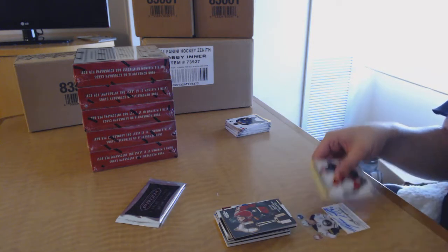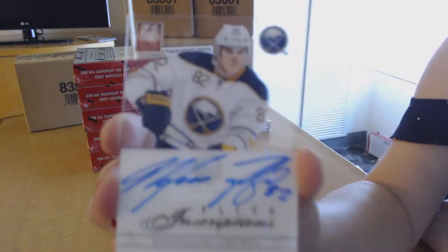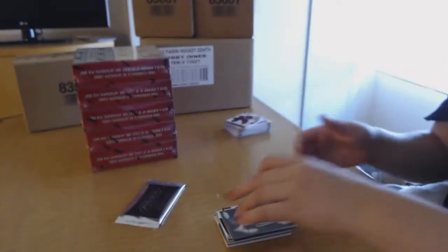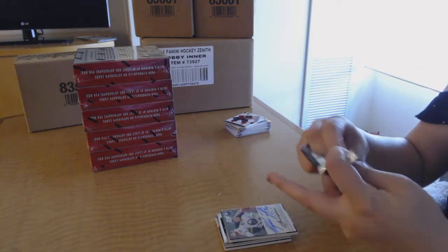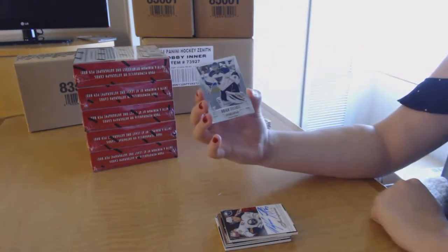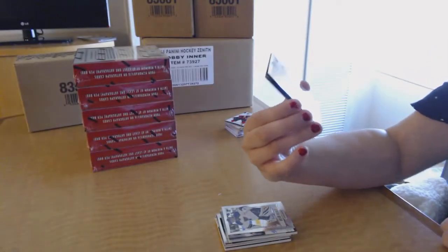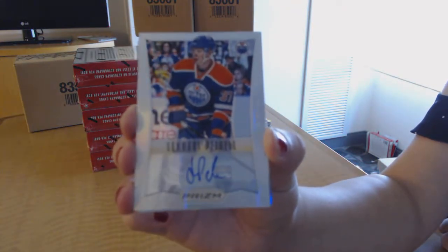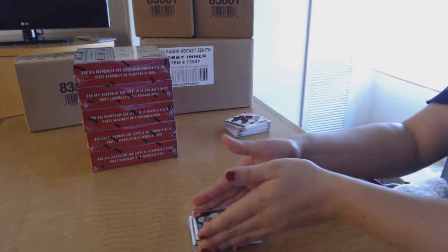And we've got an Elite Inscriptions auto for the Buffalo Sabres of Marcus Foligno. Prism pack. Ryan Elliott for the Blues. We've got an auto for the Edmonton Oilers of Leonard Petrell. Auto for the Oilers. And an Aaron Ness rookie for the Islanders.